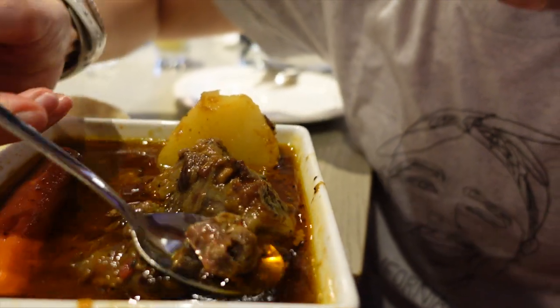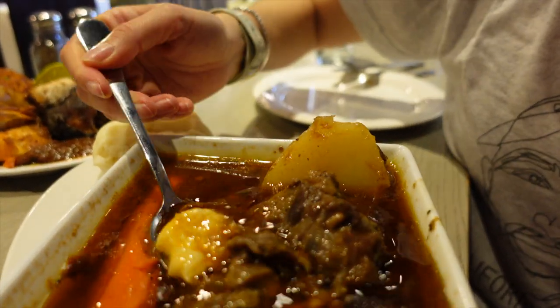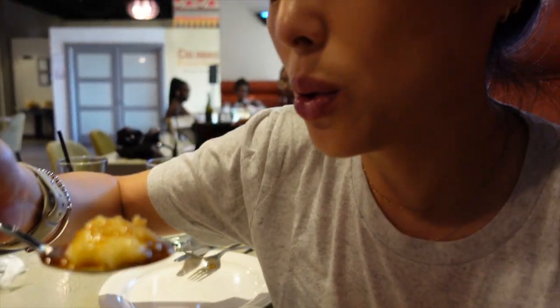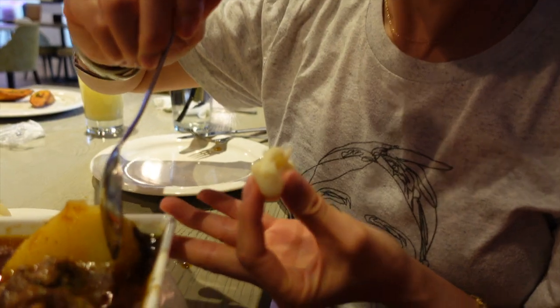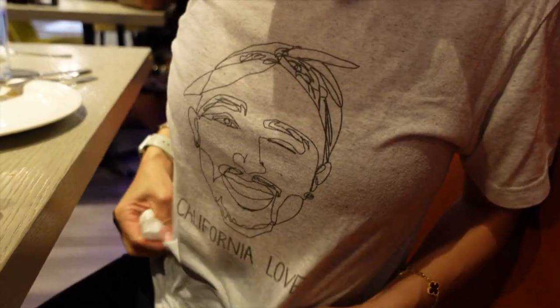Damn, this is good, man. It tastes like what? A very delicious minestrone soup. That's what it reminds me of. I'm trying to get this piece of meat right here. Not like that. Oh, that's smart. It's like Korean sujebi. Yeah, they're very filling. And then now you get the actual potato. So I'm gonna try the real potato. Watch the splashes though. It's very flavorful. Show us that little California love right there. There you go. That's California.